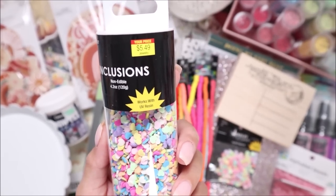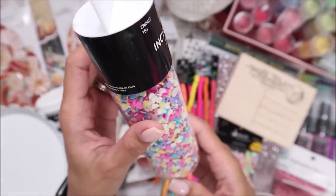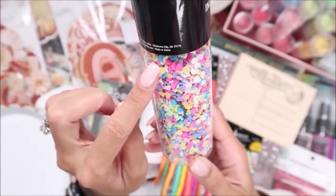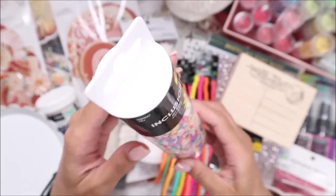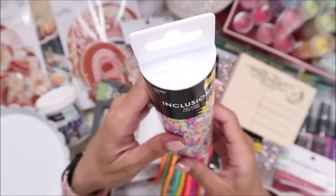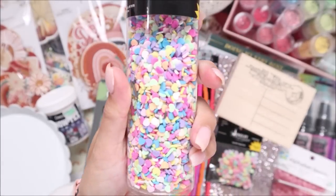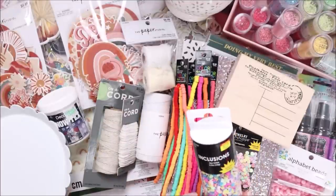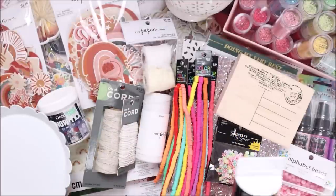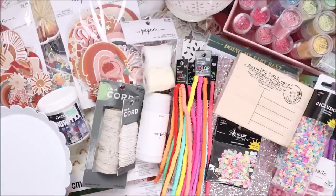Sorry, didn't mean to shake y'all. This is $5.49. And it's not even full. Look at this. It's funny. It ends like right here, like right where the sticker is, it ends. So it's not technically all the way full. But yeah, this one has just a bunch of hearts in there. So I grabbed that one. I think some of the other ones were like $6.99 or something, but I thought I would use this more than any of the other ones.